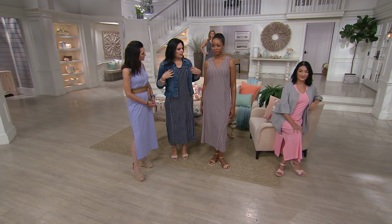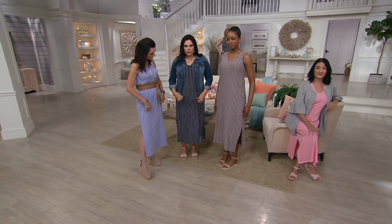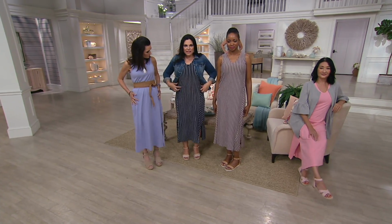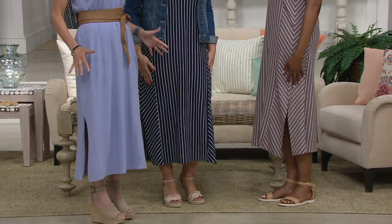Yep. And then if you'll notice, it's nice and fitted through the bust. You get a semi-fit through the bust and under the arms, but then notice the release that you're getting around the tummy and the hips. This is not clinging anywhere. So this is more of a relaxed fit. Yes, as we go down past the waist, it starts to get that relaxed fit.